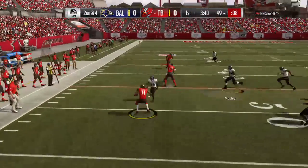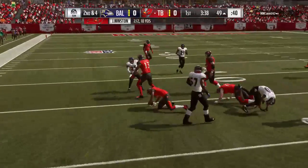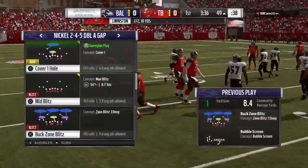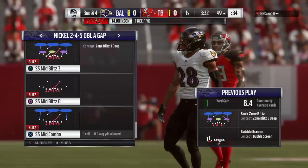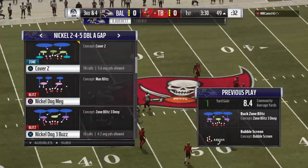2nd down, Winston. He gets it left side to Johnson. And he'll get it into enemy territory just across midfield at the 49. That catch good for only a yard, and it'll be 3rd down.